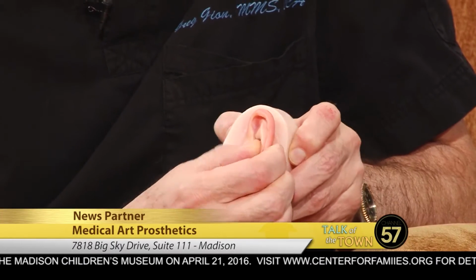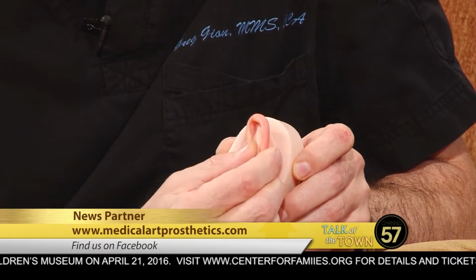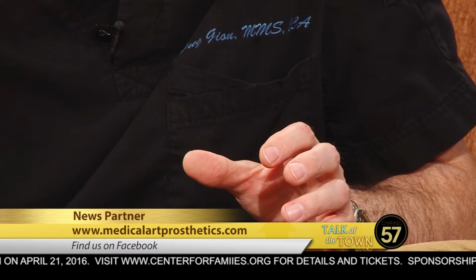And I'm guessing there are specialties within that field. What areas do you specialize in? I specialize mostly in facial prosthetics. We call them orbital, nasal, and auricular prosthetics officially, but people know them as eyes, noses, and ears. I have some examples. This is an example of an ear prosthesis, so that people can get an idea what these things are. That's an ear prosthesis.